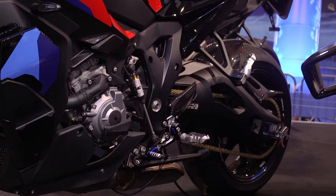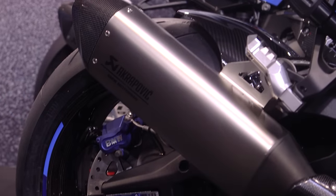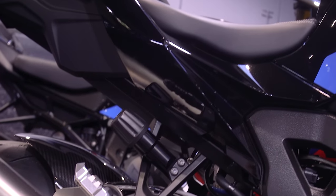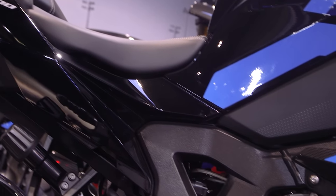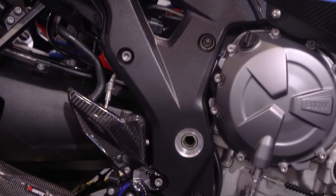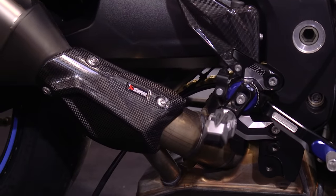Some of you may recall, if you've watched the channel for a while, I actually treated myself to the M1000R, the naked version of this particular style and configuration, and I made a video on it. The bike is hilarious, far more funny than you can ever show on a YouTube video. But just magical to see it.